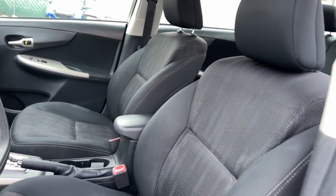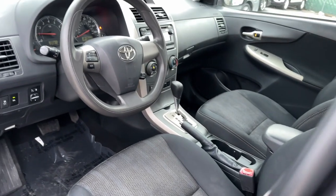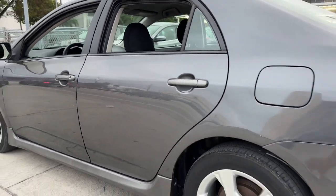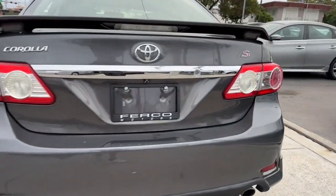These are just some of the great options this vehicle comes with: keyless entry, backup camera, heated mirrors, fog lamps, aluminum wheels, alarm, steering wheel audio controls, electronic stability control, rear spoiler, traction control.